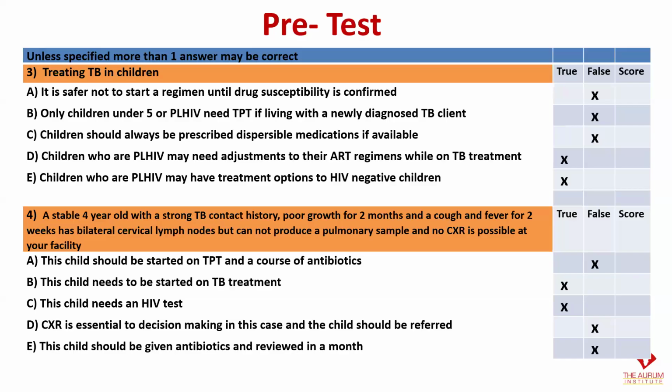Kids should always be prescribed dispersible medication if available. I've said false to that because kids are all different. So sometimes you've got a 3-year-old child who would much rather take a half a tablet than have to drink down this horrible medication. So generally we like dispersibles for kids and it tastes a little bit better, but always be guided by your own patient and don't assume all kids are the same.